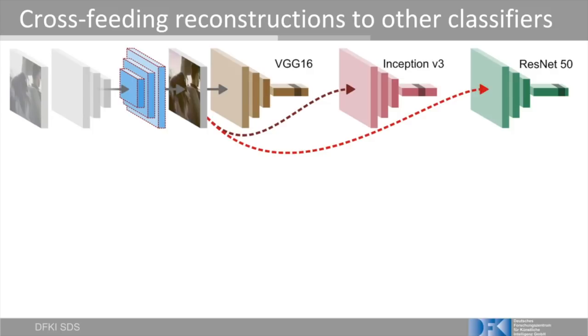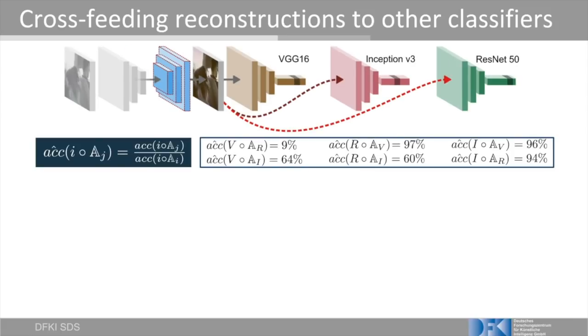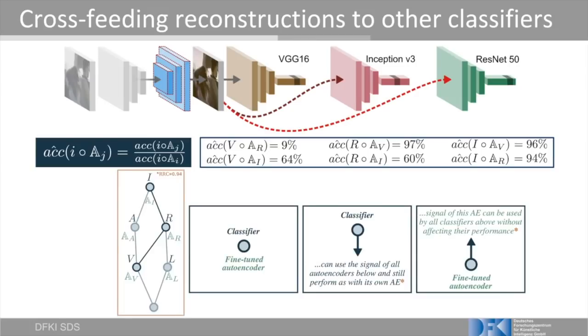If said drop is above a threshold, we say that the signal of the second classifier is useful to the first one. Here's an example where the accuracy of a classifier I is measured using reconstructions coming from an autoencoder fine-tuned on a second classifier J. We see some highly compatible and some non-compatible signals across the array of possible combinations of the three higher performant networks in our previous tests, that is, VGG, ResNet 50, and Inception v3. By setting a threshold of 94% for the notion of usefulness, we can construct a lattice as follows.